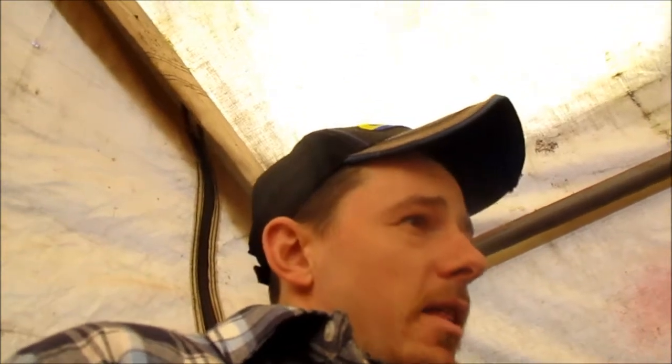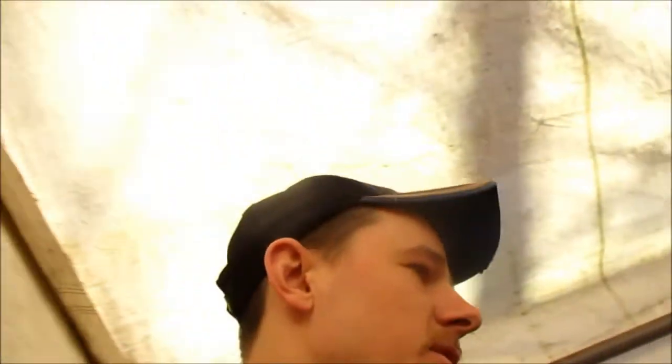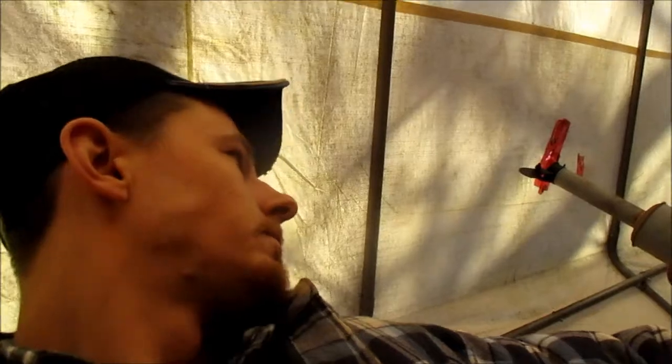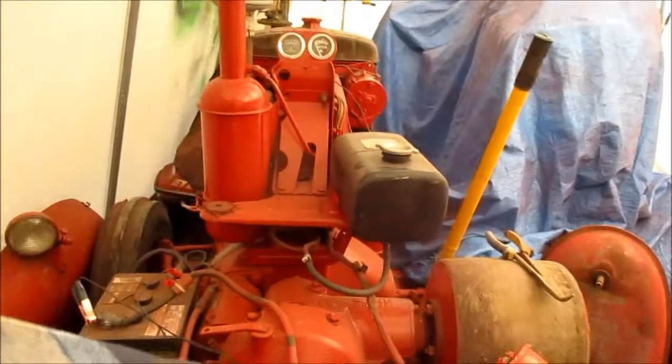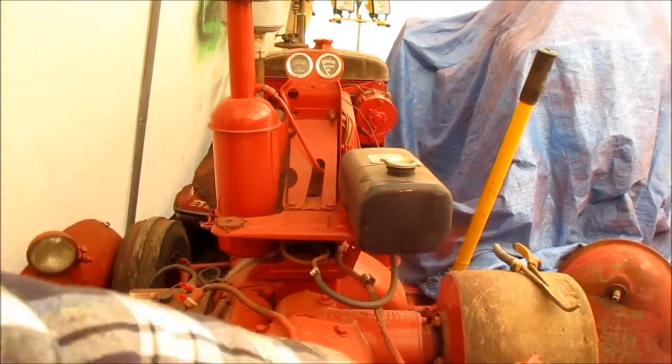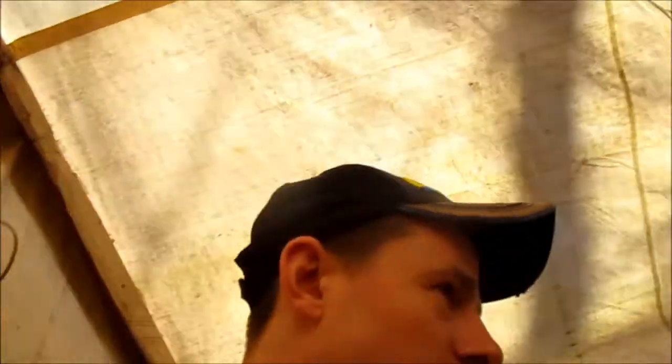Charged up the old battery there, and you know what? I gave it about a pull and a half on the crank and it lit right off, right out of idle, so that's good to know. But I don't know how this battery's even charged up yet. It probably won't start right now because it's got no gas in it. I ran all the gas out of it. Good old 6 volt start.